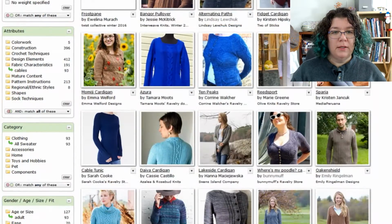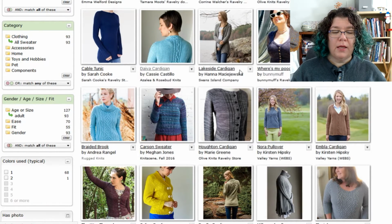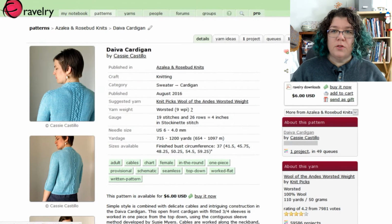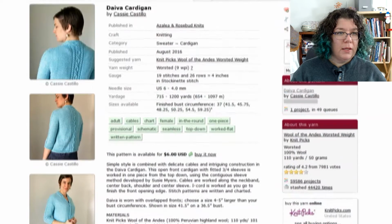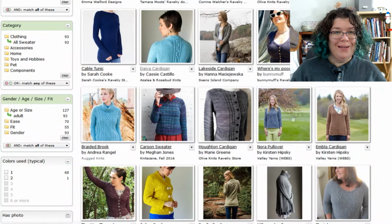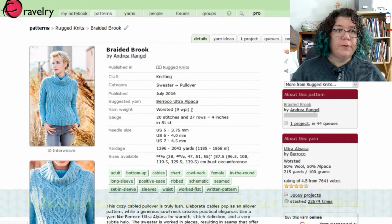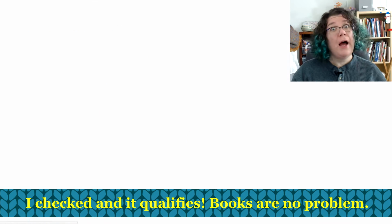See what else we get. This is beautiful. Look at that. So you can click in. That has got a beautiful cable up the back. Maybe it might have been the blue too. I like blue. Oh, look at the neck on this one. Gorgeous. Now, this isn't a book, so I'm not sure if that qualifies. I'd have to check.